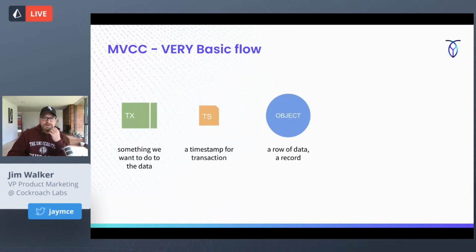But basically, there are 3 things involved here. We have something we want to do with the data, the transaction. We have a timestamp for that transaction.